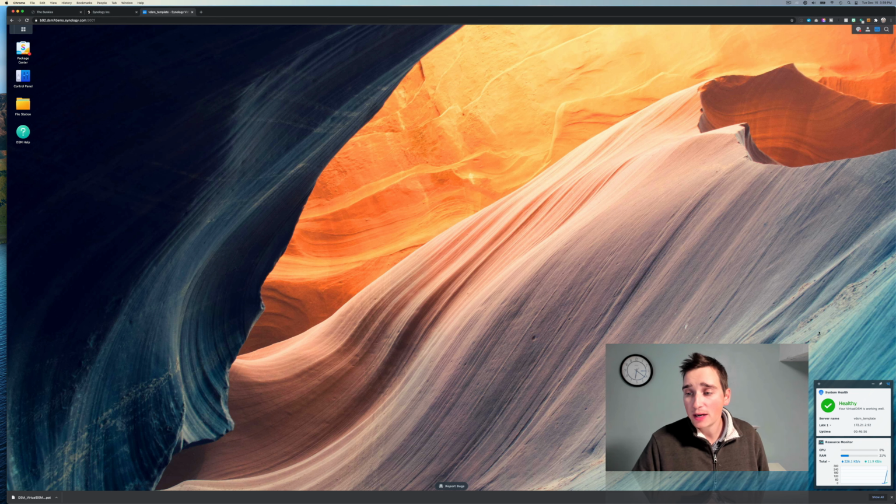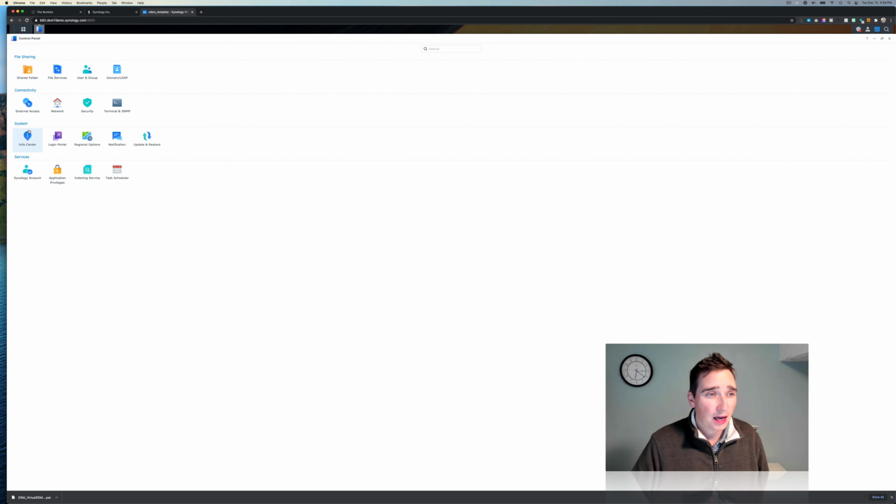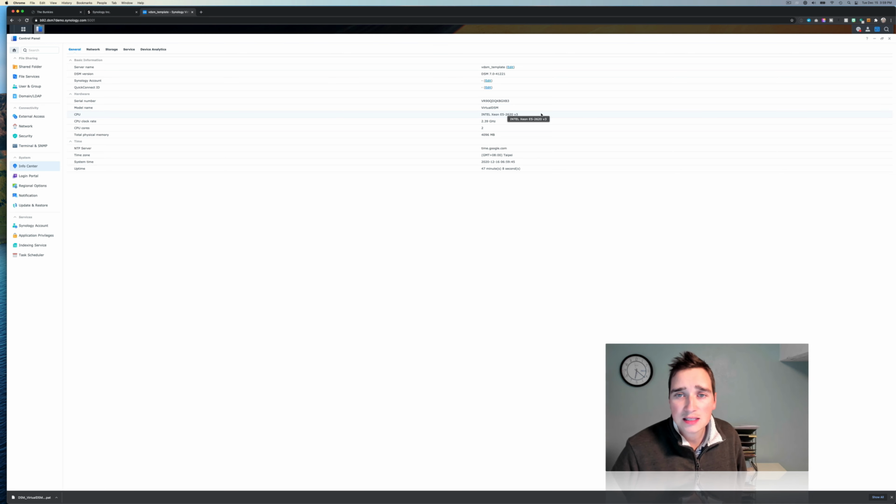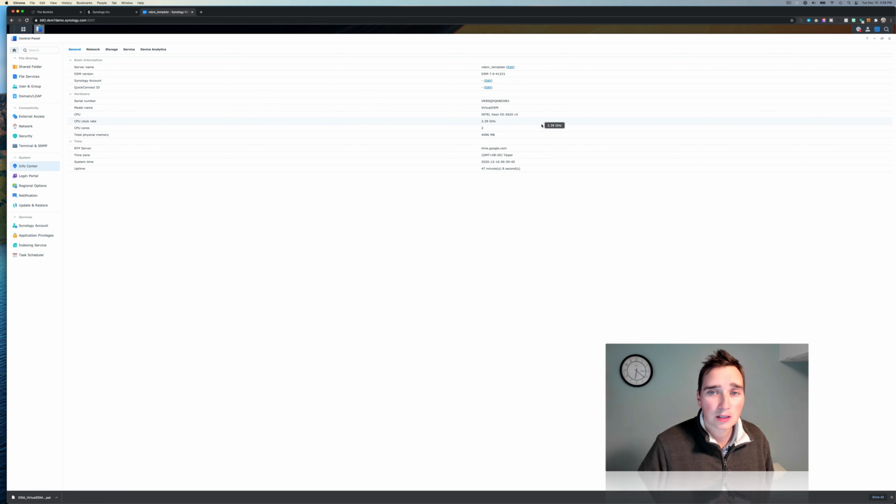One thing I will point out here is this demo is running on a DiskStation. And you can tell if you go to Control Panel and then Info Center. And then if we look right here, it is running a virtual DSM on a NAS drive that has a Xeon processor. So we can go look those up. But this one has 2 cores and 4 gigs of RAM. But remember, it's the virtual one. And this one's been up for 47 minutes. So they must kill it off every hour or so.